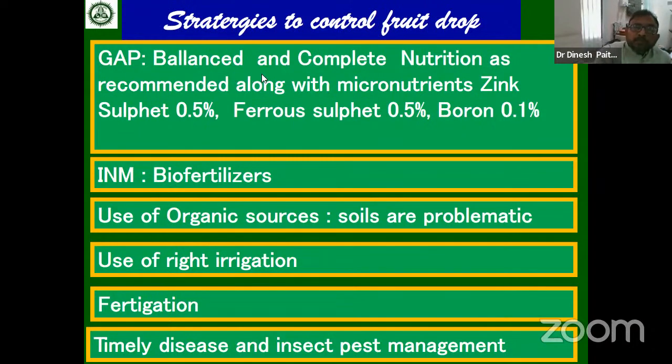Balanced nutrition means the RDF should also include the micronutrients, zinc, ferrous and boron, which play an important role there. Around 250 gram of zinc sulfate, around 200 gram of ferrous sulfate, and 250 gram of boron is recommended as an RDF in different crops.